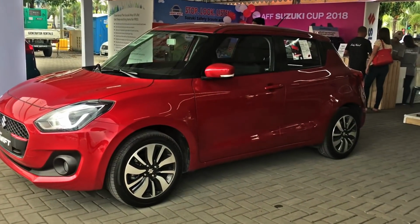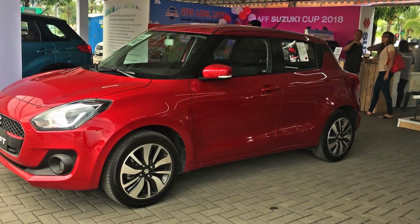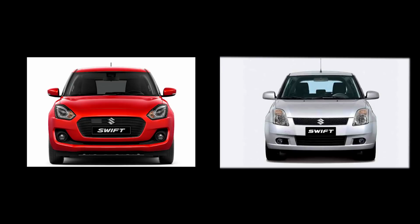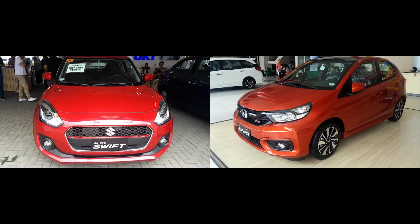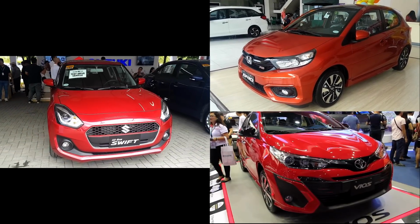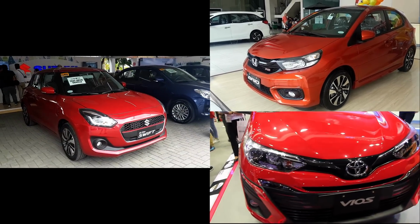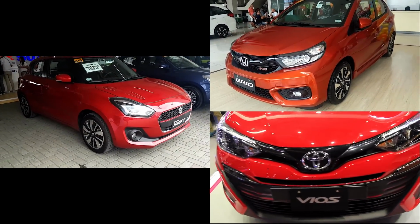The front of the car looks slightly meaner than the previous model. Just slightly though. It doesn't look as aggressive as the Brio or the Vios. The car has daytime running lights, which neither the Brio nor the Vios has.